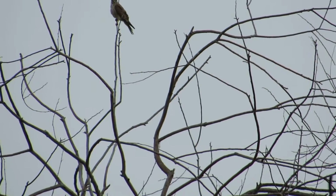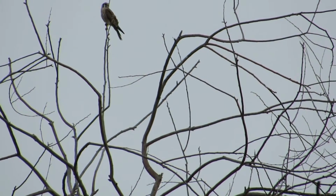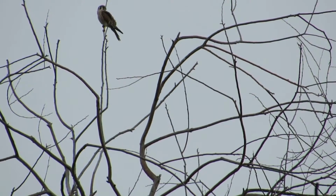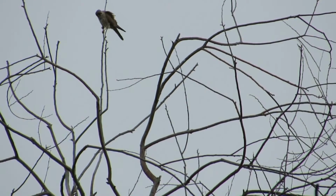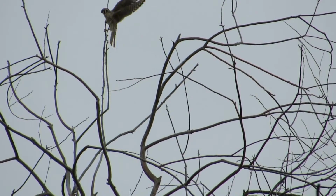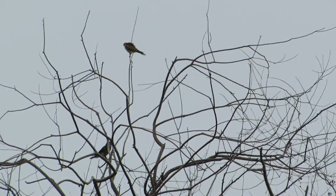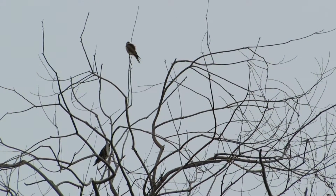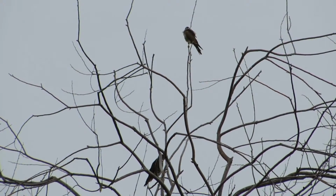There's our Merlin flying. Took out after some birds. Our Kestrel is still here. He's turning around, coming back. There he just zoomed around by the Kestrel. And there he's landed. They're both in the same tree again. How cool is that? They're in the same tree hunting the little birds.